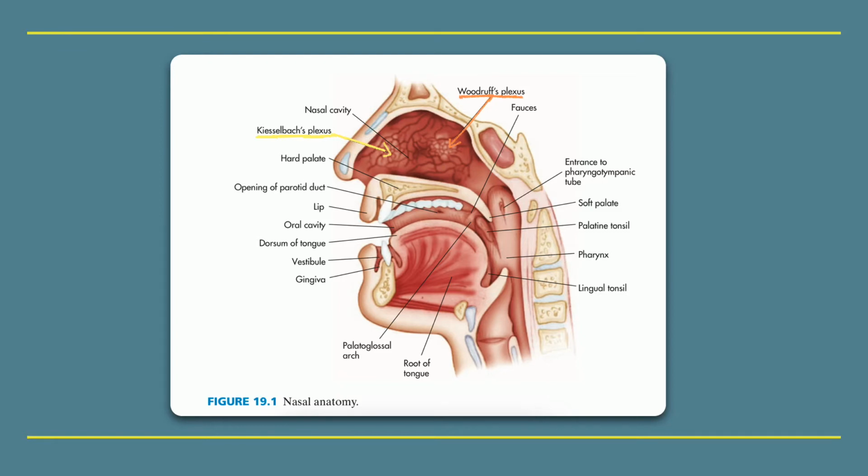Epistaxis has multiple etiologies, and they're often divided into local and systemic factors. The local factors include, but are not limited to, allergies, cocaine, environmental irritants, foreign bodies, nasal sprays, and others. Systemic factors tend to be significantly more serious and include anemia, anticoagulant therapy, atherosclerosis, blood dyscrasia, hemophilia, and others.